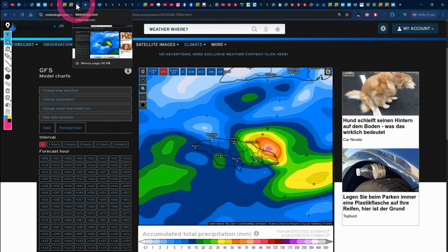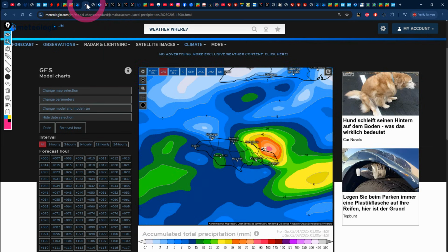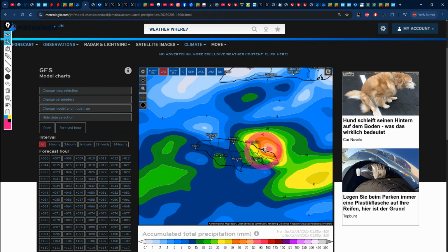And we clearly see that both the Euro and the GFS models are adamant that the most rainfall should be across Portland, where we see those yellows into oranges representing up to 55 millimeters of rainfall. GFS is a bit more robust for the next 7 days, getting all the way up to 83 millimeters of rainfall. Very interesting. We'll see exactly what unfolds, and whatever takes place, I'll definitely be here to keep you posted.